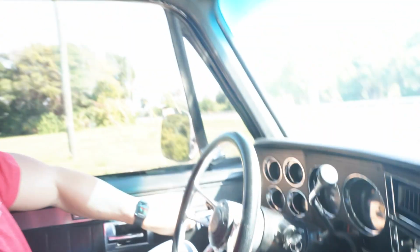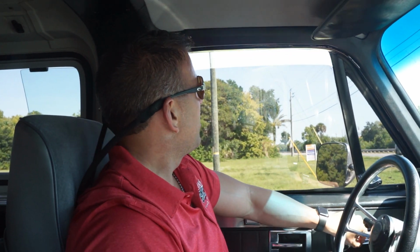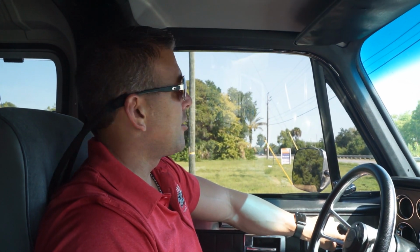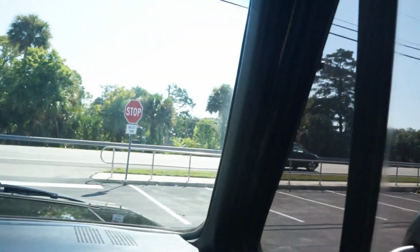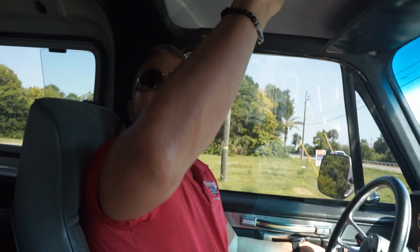Power door locks. Power windows. Driver. Passenger. Headliner. Like I said, the four-wheel drive does work.